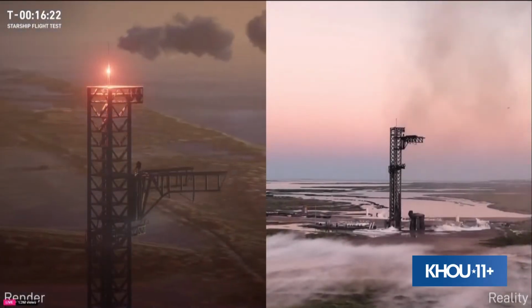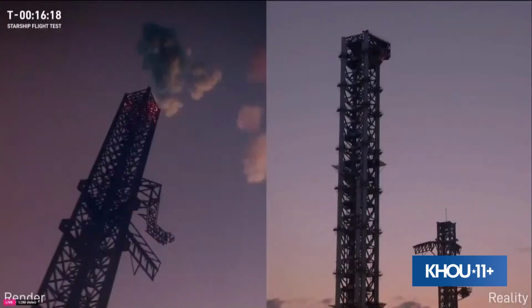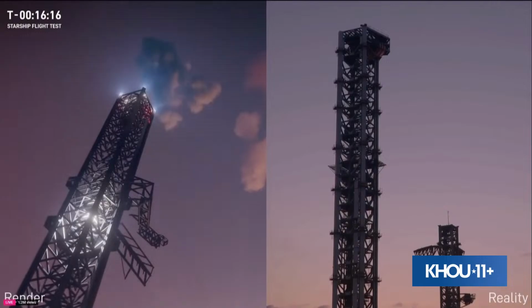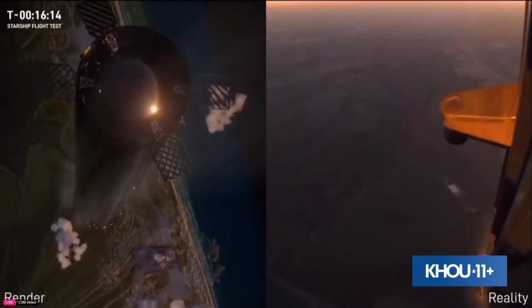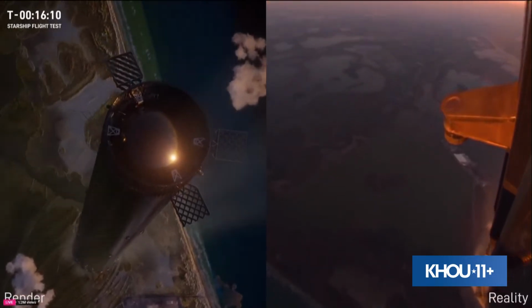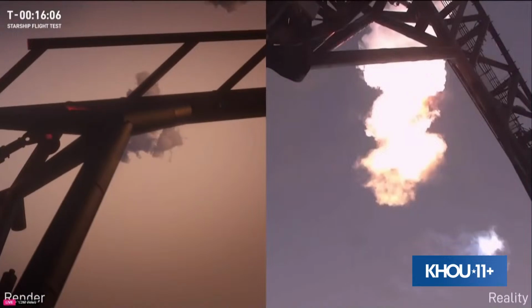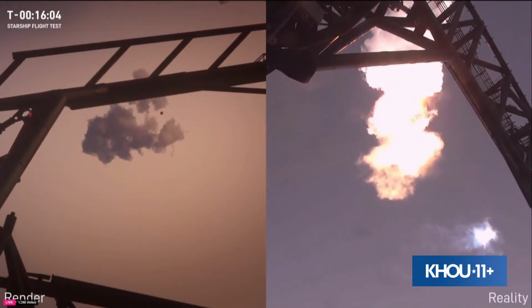In this video, you can see our original render of booster catch alongside the actual footage of catch from Flight 5. This video is just mind-blowing to see the predicted versus reality. And just like the last flight, for today's booster catch, there are thousands of criteria that need to be met in order to proceed with catch.